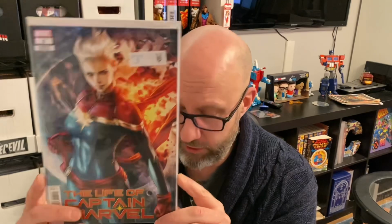There may be others, and I don't have any of them yet, so I figured I would go ahead and grab that just as a variant because I like the cover, I like the artist, I like the character. So that was a book I was willing to pay up for a little bit. Again, got it for $2.